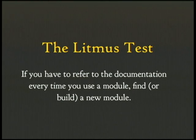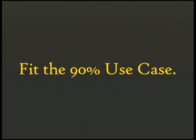Do this with everything. If you have to go and find the documentation and reference it every single time you use a module, and I'm sure all of us have many modules like this, subprocess is another good example, you should either be finding a module that's better and easier to use, or building a new module. I'm not saying those libraries shouldn't exist. They're often very good low-level modules that need to exist, but having a layered API on top of that that makes it actually usable to a developer is a much better approach.